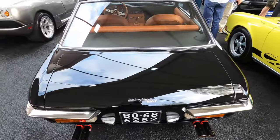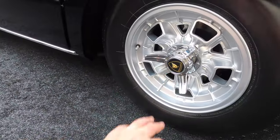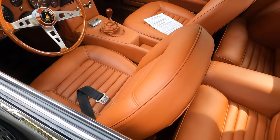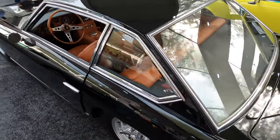Here's an early Lamborghini, an Islero. You've probably never heard of one. This is one of the first ones they did. It's got the knockoff wheels. Spin that. What a great color. I don't know if it's original or not, but it's beautiful. And this has obviously been restored perfectly.